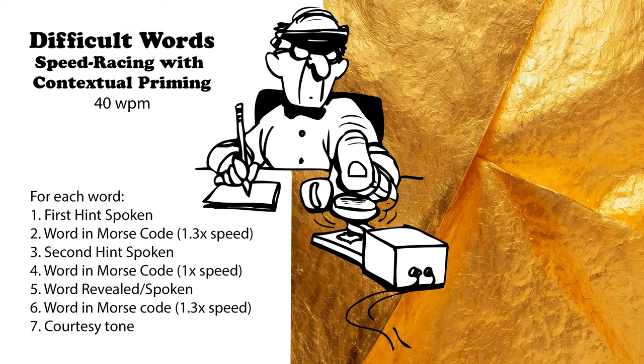Precision kitchen equipment. Often used to prevent foodborne illnesses. Cooking thermometer.